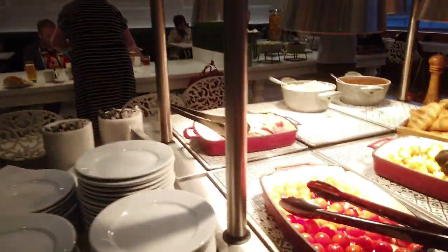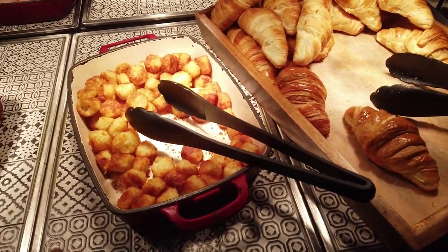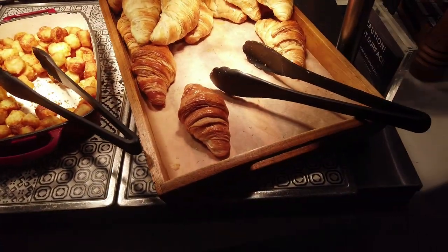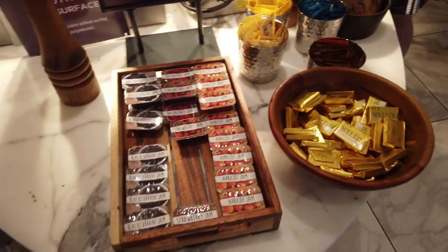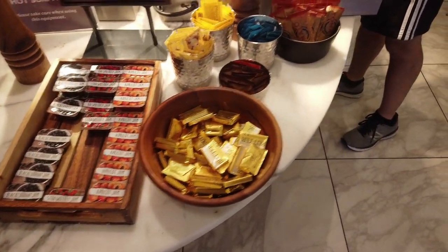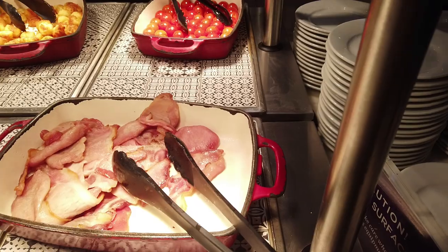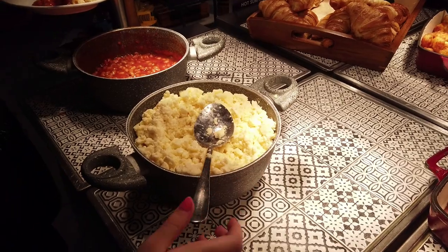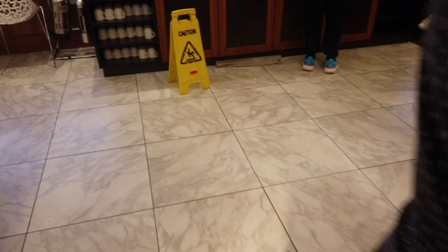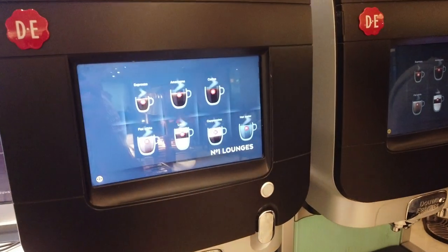What have we got? That's what we've got. Tomatoes. Oh, those are potato things that you like, aren't they? Potatoes, croissants. Oh, got my favourite. Bacon. We've got strawberries. Some bacon. I like a bit of scrambled egg in as well. And then normal drinks, coffee machines. Usual, pick whatever you want.